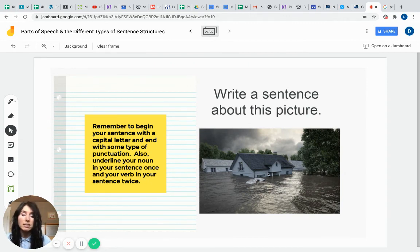Emotions of sadness. So I want you to get out a blank sheet of paper out of your spiral. We call them spirals, but it's a notebook, your spiral notebook. Your reading and writing journal. And I want you to write a sentence describing what you see. Try to use all of the 8 parts of speech. Really challenge yourself on this one.